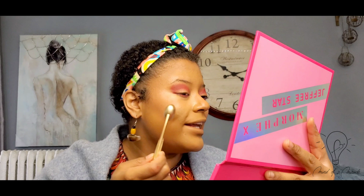And then I'm going to go back into Jeffree's palette here, and then I'm going to mix that in with Calabasas. And then this is going to function a little bit as my blush. So I'm going to just tap it out just in case I put too much. Smile, and then get that blush going.